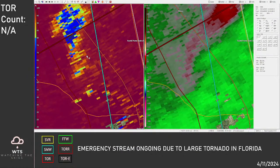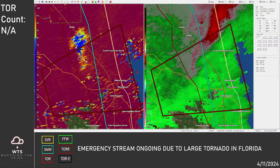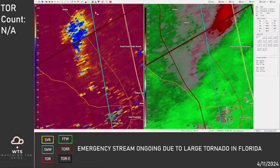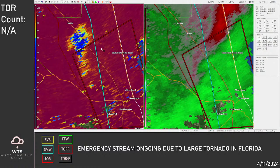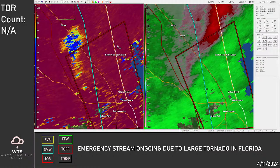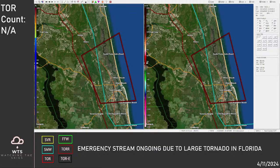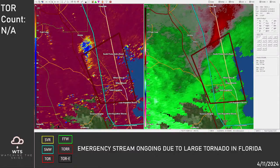Okay, so right now we're still tracking this tornado. It just crossed the interstate, and is now approaching what appears to be a small town of some kind. So if you're in that small town, or in South Point Vero Beach, you need to seek shelter immediately, as a tornado has been confirmed on the ground, and it looks like it might have been a pretty powerful one too. If you're on the highway there, you need to pull off the highway immediately.